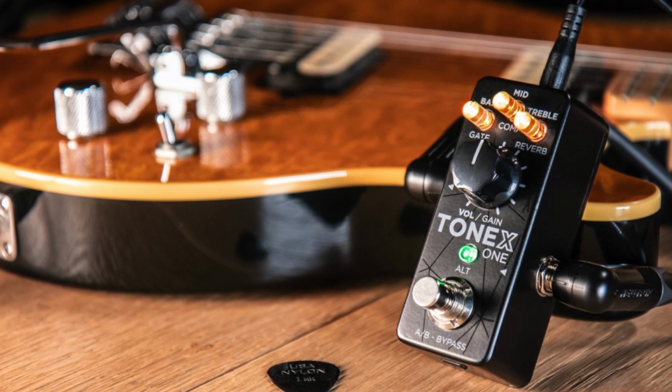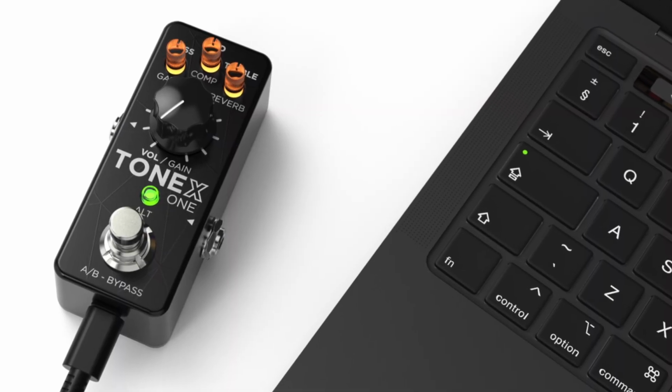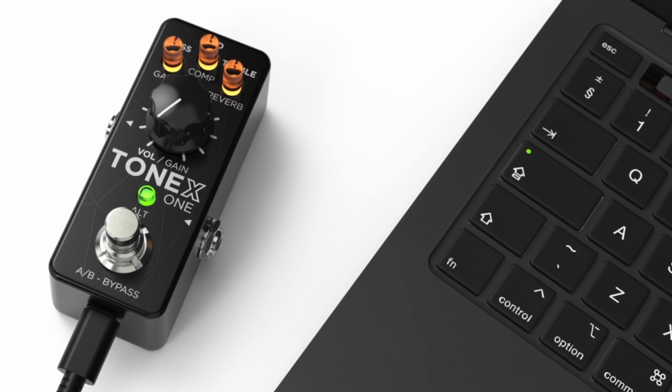So it's a fantastic practice tool too, and this USB-C out can also be used to connect it to your recording software, to your computer, so it's a great audio interface as well. So it really does work for a lot of different things, and it has a tuner built in too, which I think is a great thing as well.